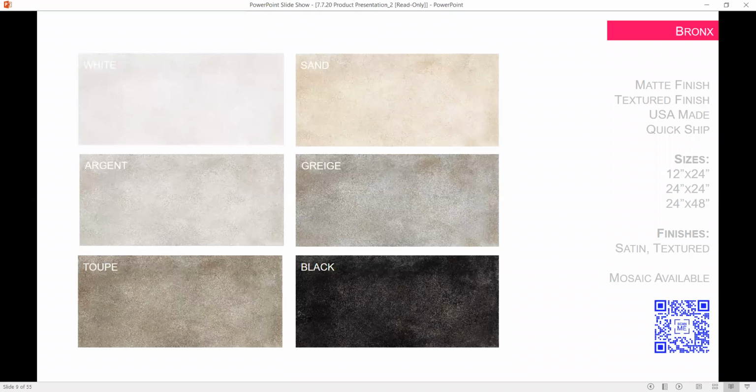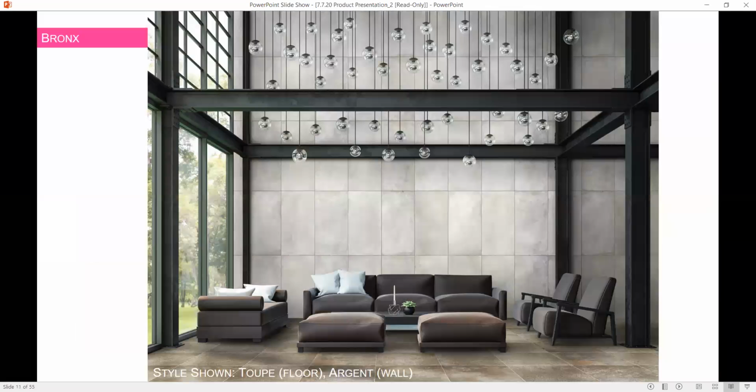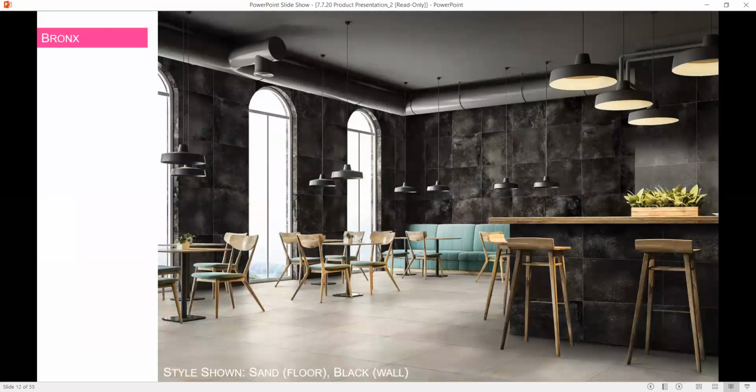Bronx is a quick ship material and is available in 5 colors. It has 2 finishes, both satin and textured, and also offers a 2x2 mosaic. There are 3 sizes, 12x24, 24x24, and 24x48.